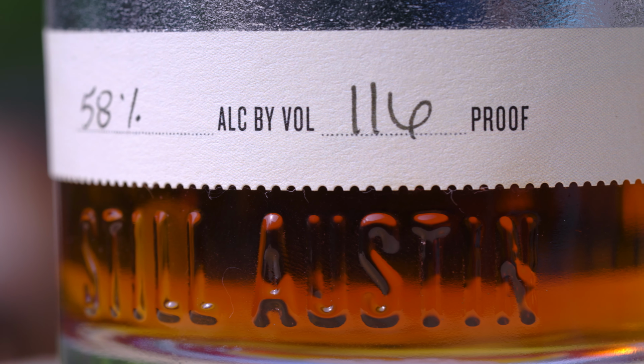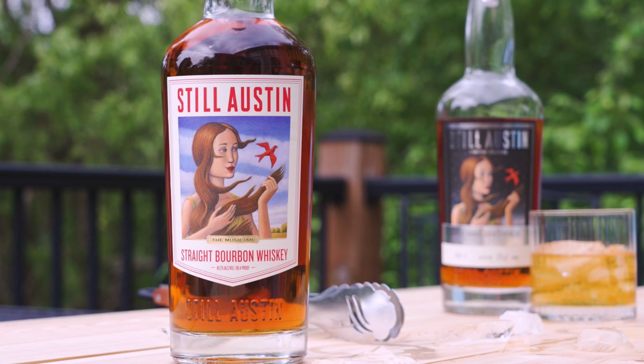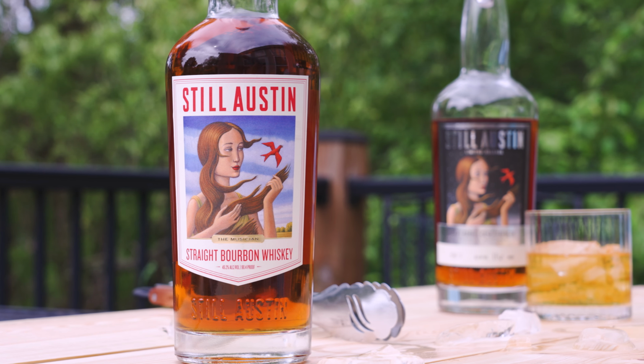Okay, you wanna get back to bourbon here? Okay, the real reason these are on the list is because of the taste. They have a flavor that is uniquely Still Austin, and it's not your typical Texas whiskey. It's better. I love the citrus and tropical flavors that I get in these. The aroma and taste are similar to each other and are both very complex.